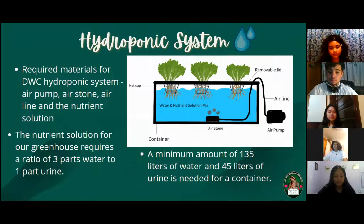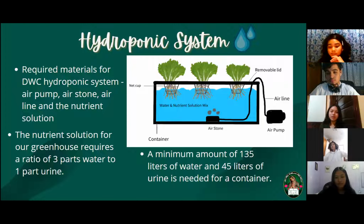The nutrient solution, which is urine, we will use for our greenhouse, and it requires a ratio of 3 parts water to 1 part urine. So the calculations we came up with are a minimum amount of 135 liters of water and 45 liters of urine for the container. The diagram shows that the lid is removable, so the crewmates can check the pH level of the water and also refill and clean whenever needed.